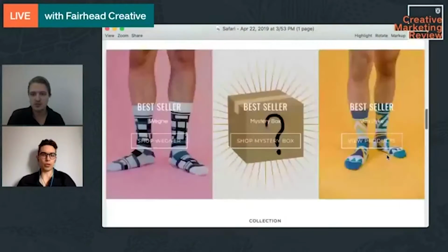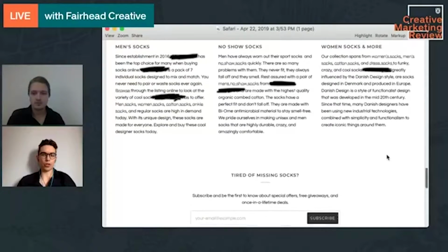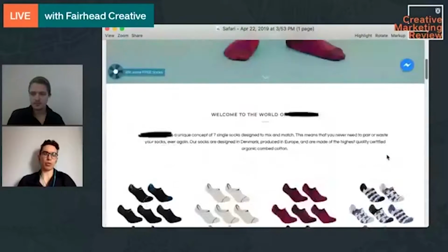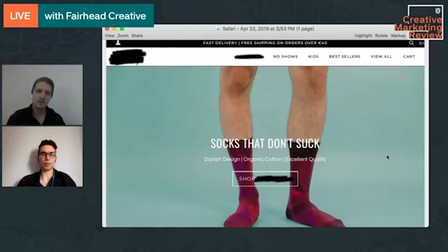A lot of their communication is right down here. Yeah, they're very focused on the product and how it's made and what the features of it are. And they're much less focused, I think, on building empathy with their audience and creating an emotional connection with the visitors to their website.